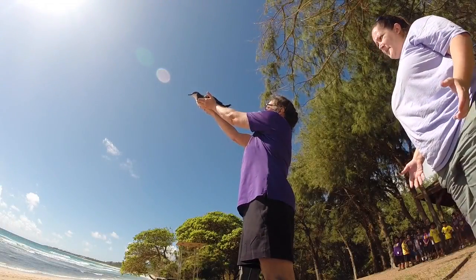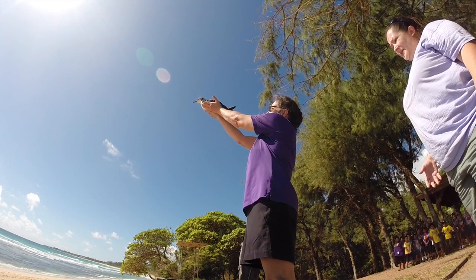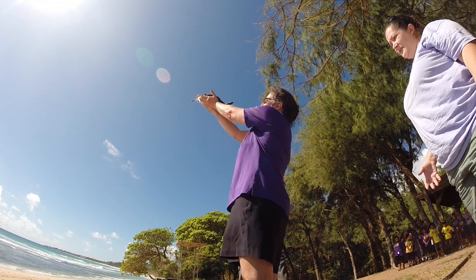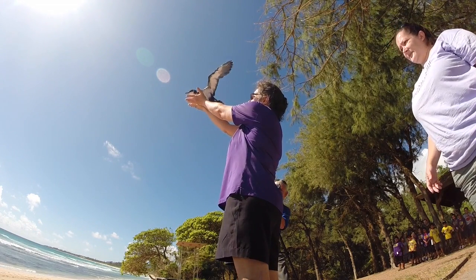The Newell's shearwater, which is not to be confused with the much more common wedge-tailed shearwater, is really a Kauai specialty. We've got 90% of the world population here. And both them and the Hawaiian petrels are actually doing really badly at the moment.